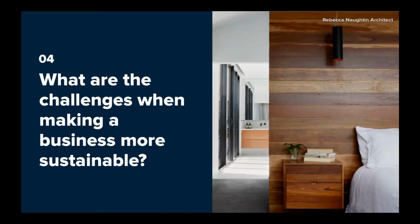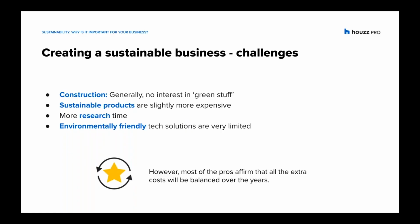That all sounds great, but what are the challenges involved in making a business more sustainable? Well, as you're probably already well aware, there are several. The first is around construction. Mark Bernstein says, traditionally, the construction industry and lots of its workers are not particularly known for an interest in "green stuff." So getting everyone on board for simple things like separating construction waste into different bins to allow for recycling on site can sometimes be hard.